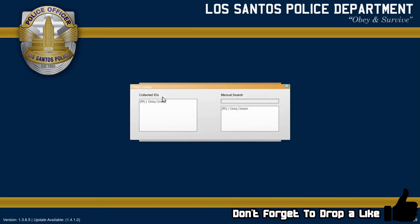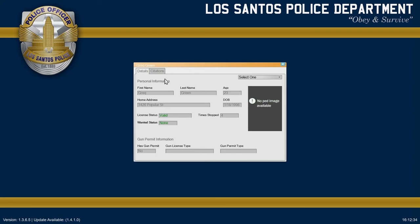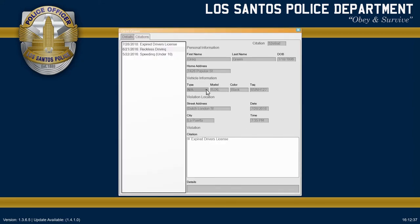Because like I said, you search a car when you have probable cause. And what probable cause do I have to search his car right now? I don't have any probable cause whatsoever. Why is this not working out for me?